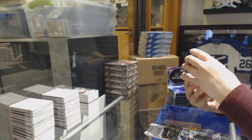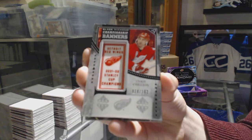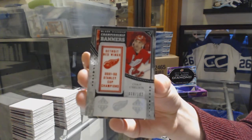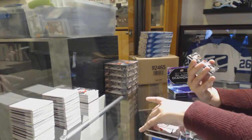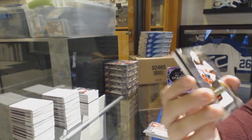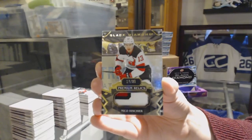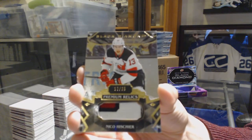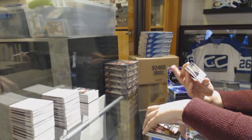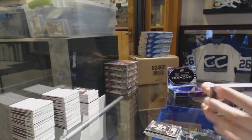We've got a championship banners number 102 for the Red Wings, Chris Chelios. We've got a premium relics patch number 25 for the Devils, Nico Hischier. And we've got a Hall of Fame rings for the Edmonton Oilers, Glenn Anderson. There we go, everybody.